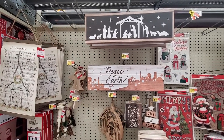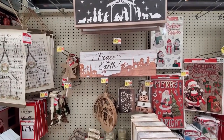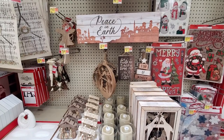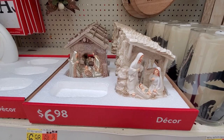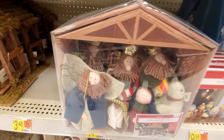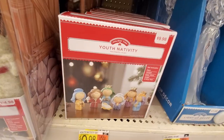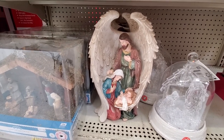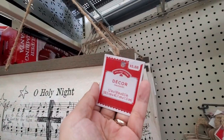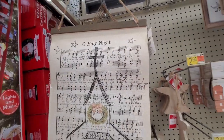How cute are these nativity scenes? They have them in different sizes. I think they are beautiful. These ones are $6.98. And how cute are these for kids, this youth nativity? I think it would be great for Olivia's playroom. I also love this O Holy Night sign.